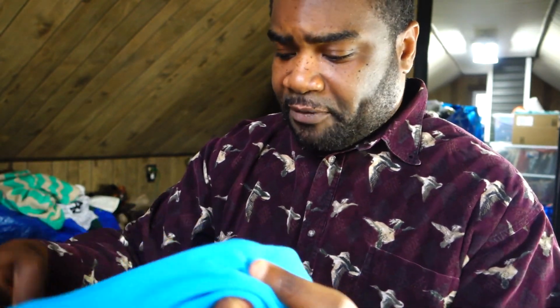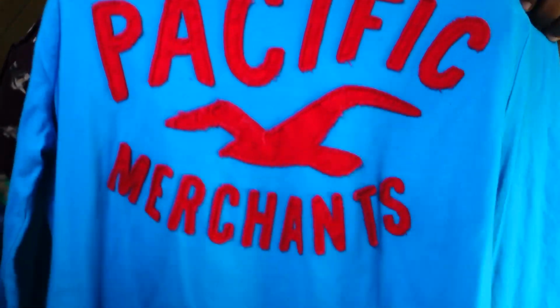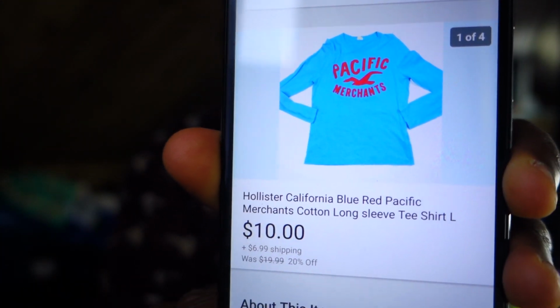Next, we got a shirt I got also from the bins, and this one, it's nice Hollister shirt. And this is the kind of price you could expect for these type of Hollisters. I mean, if you find them and you want to sell them, you could. I got $17 for this one, but it's 10 plus shipping. There we go. $10 plus shipping for this Hollister. It is a nice shirt though.